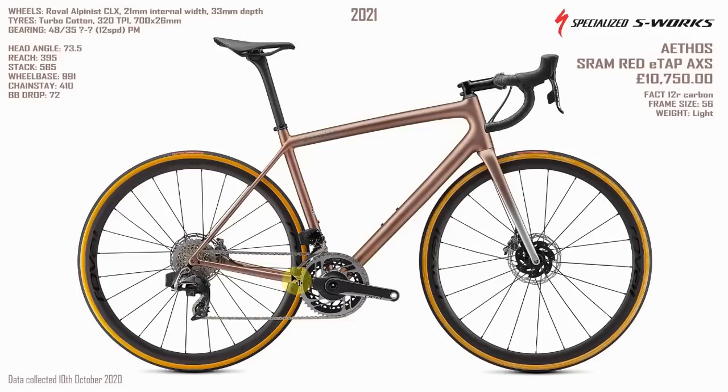Now the other thing that bugs me, and this is the last thing that bugs me, let's get it out of the way, is I don't really know what to compare this bike to. And seeing as that's what I do on this channel, compare bikes, I'm left a bit stuck really because I don't actually have one to try out.